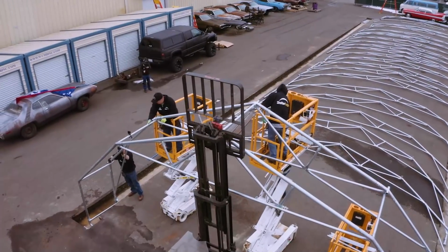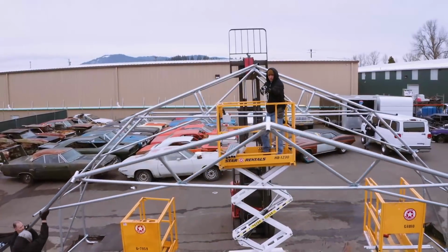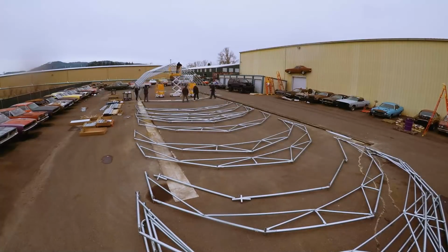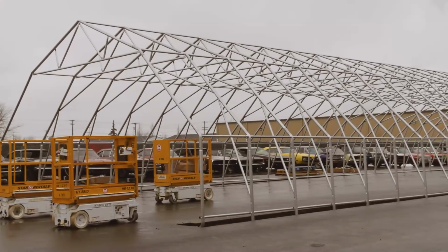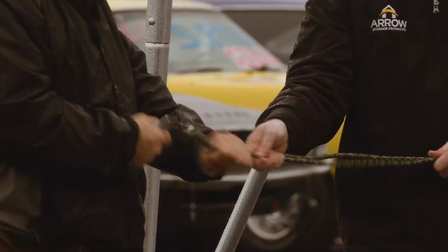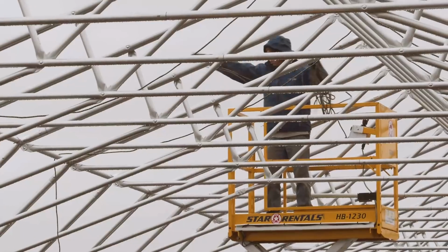Everything went together really well. Honestly, yeah. When you're manufacturing all these parts, there's always a chance of mistakes being made, but everything went together just perfectly. Every single hole lined up. We really didn't have any issues with that whatsoever.